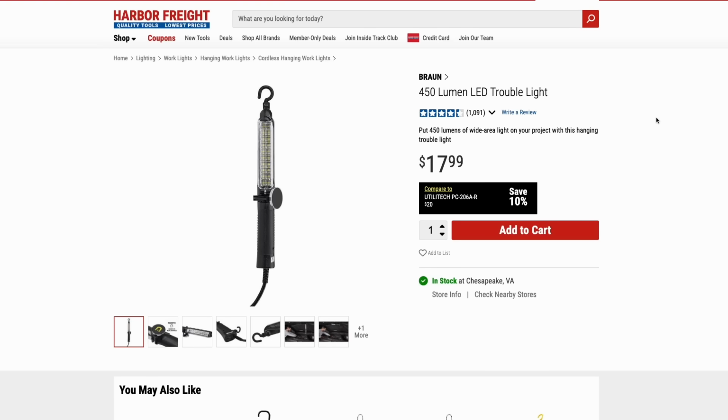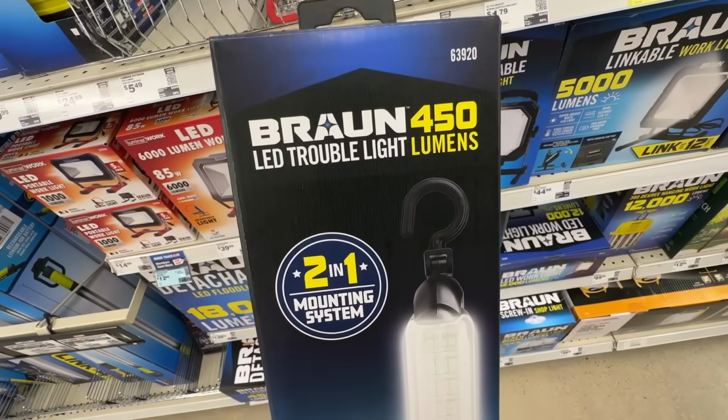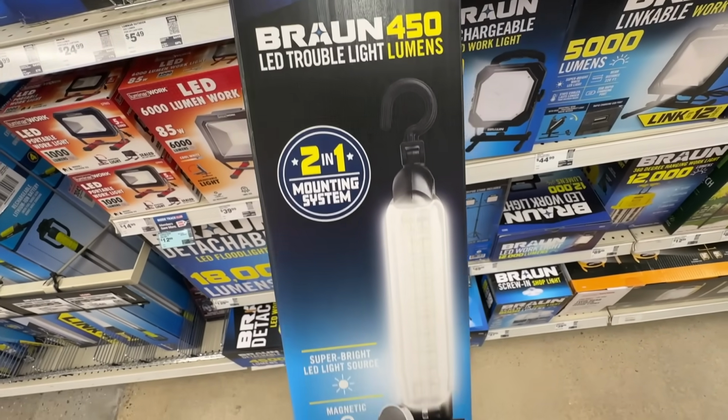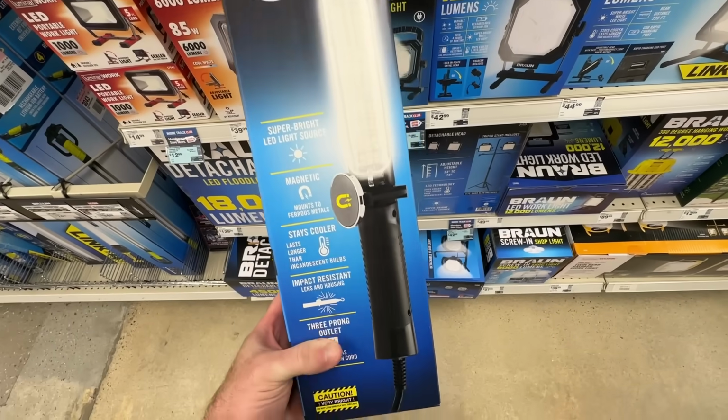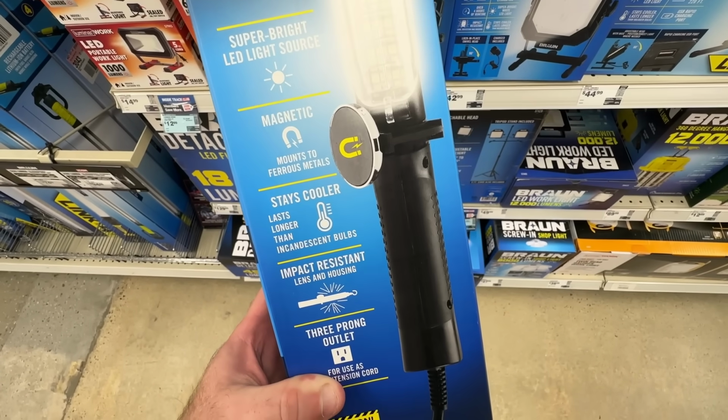Another light to consider during this sale is the Braun 450 lumen trouble light. This light has multiple mounting options, like a really strong magnet on the side and a hook on the top, and can put out a super bright light in a very wide area.